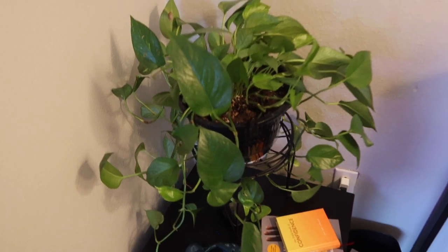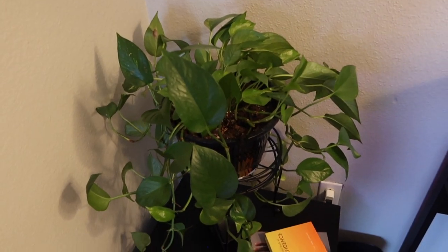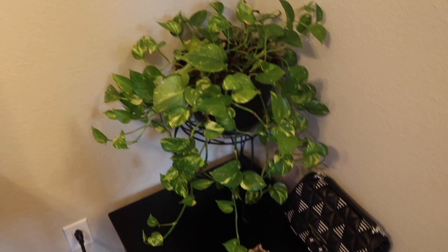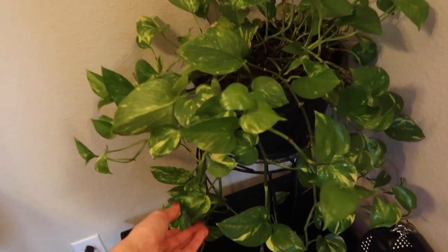These two pothos plants I've had since about June this year. The vines have started to get very long, but yeah, they're beautiful. This one's much more variegated.